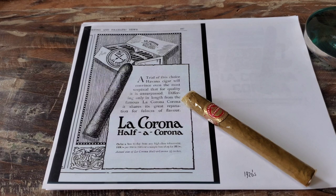Welcome to Backyard Cigars, and today we are going to take a trip down memory lane with an old classic Cuban cigar brand. But first, we're going to read some notes before we venture out to Trenton, New Jersey, where we take a visit to the old factory that manufactured La Corona cigars.